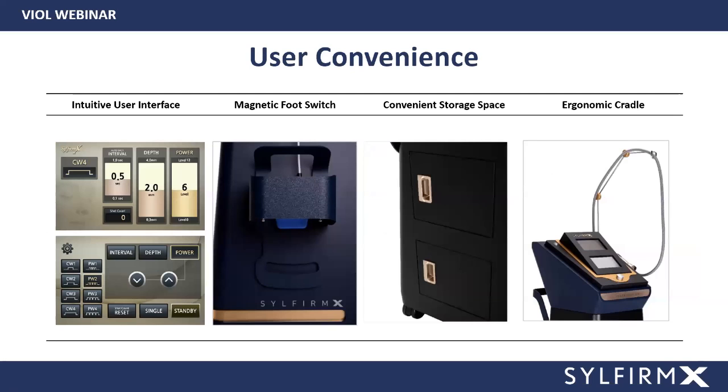The user interface is very intuitive. If you take a look on the bottom left of this slide, you'll see continuous wave 1 through 4, pulsed wave 1 through 4. And there's even a visualization to show somebody that continuous wave 1 is a shorter time on top of the skin or into the skin than CW4. Same thing with pulse wave 1. It's a longer pulsed interval as you go to 4. You can adjust the interval between your pulses, the interval time. The depth of penetration, whether it's single or automatic, pressing the foot pedal to get your shots.